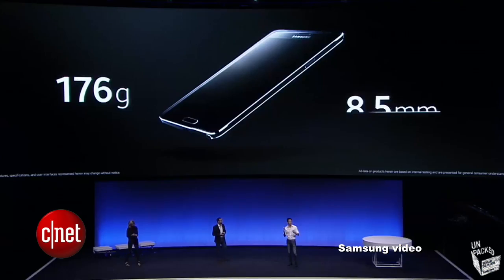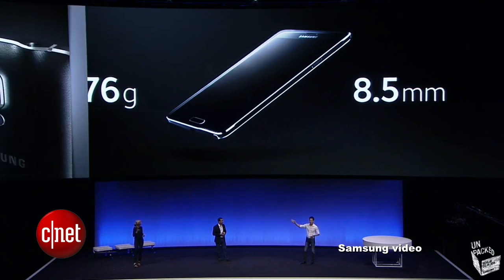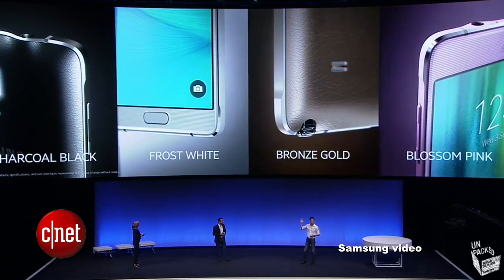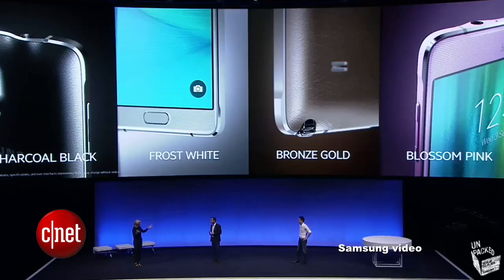So, Note 4 weighs 176 grams. It's 8.5 millimeters thin, and we're releasing it in 4 colors. We have black, white, gold, and pink. Okay, well, it looks and it feels like a great piece of technology. It's a great size, obviously a brilliant selling point for the Note series in general. And I love all the colours, so it gets good marks for design quality straight away.